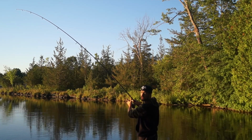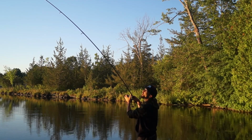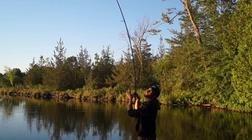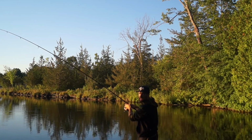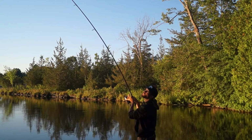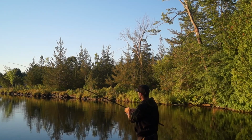Such power in this rod. I have absolutely no concerns about putting the backbone to these fish to get them up and out of those weed beds. Thankfully the weeds here aren't too dense. They're more just really tall columns, so once they get themselves down to the bottom, you can sort of feel as the line rides up.